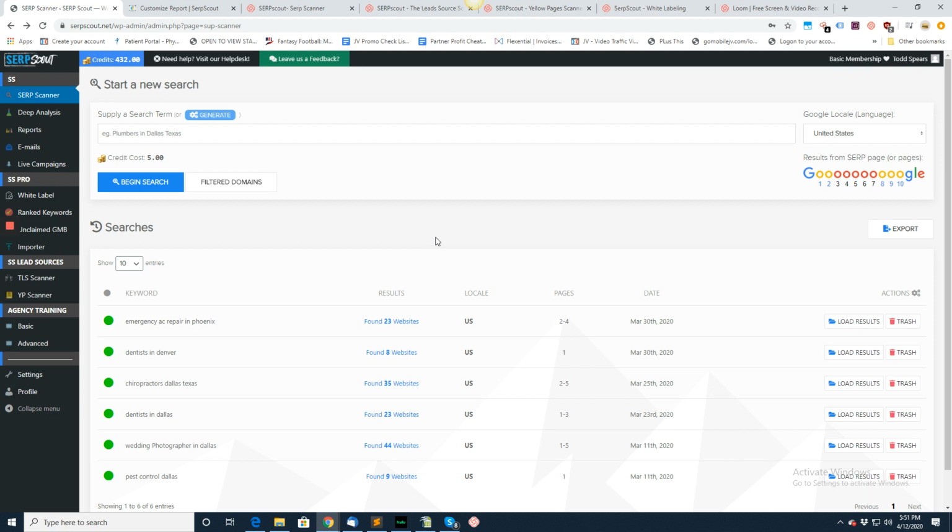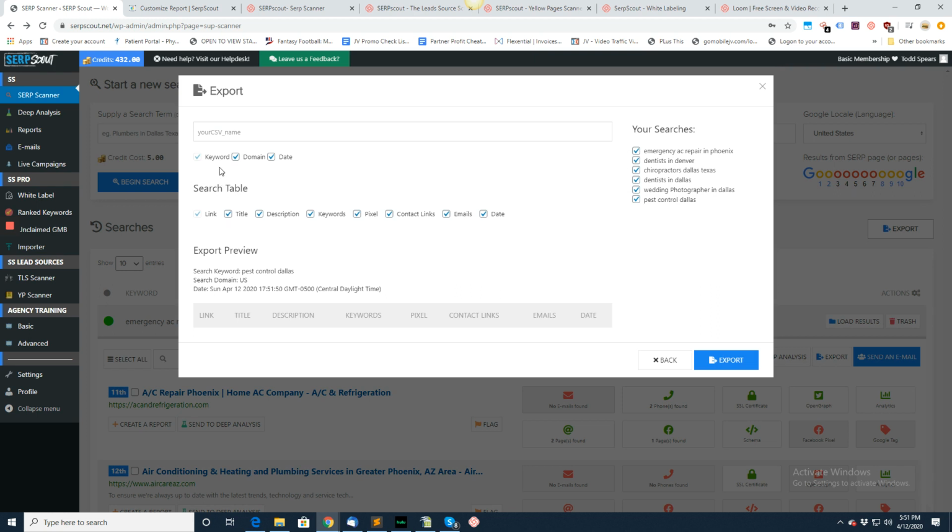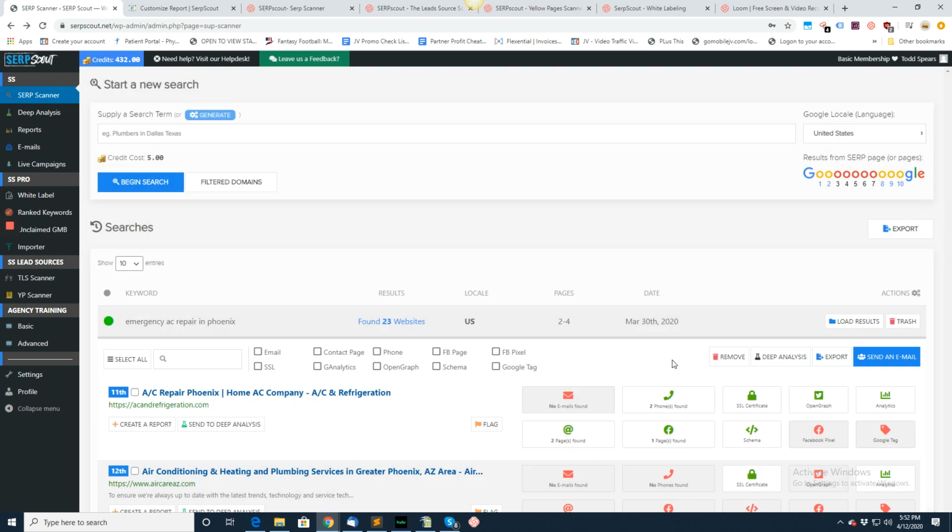So yeah, that's what I kind of wanted to mention there on that part. You can also export. This button right here is to export your results, if you want to load some results and then export all the data. You can do that here. You can select what you would like to export and download that into a CSV file. So maybe you can import that into another CRM or a call center or however you want to do it. But exporting is also a very cool feature to have in this system.